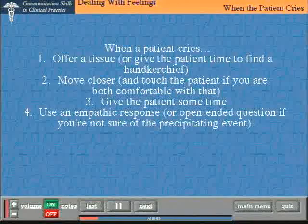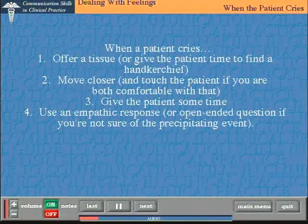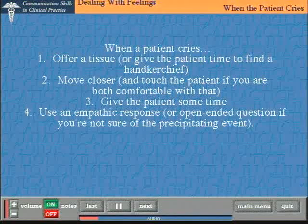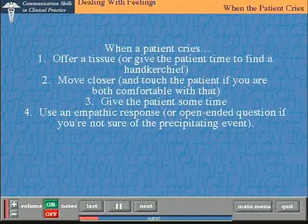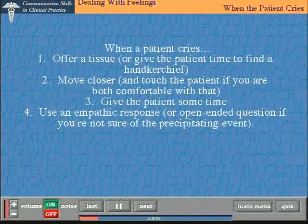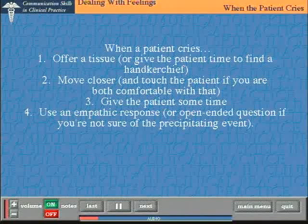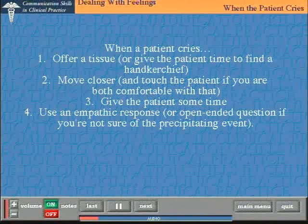So there are some basic, practical, helpful hints when it comes to dealing with crying. Always offer a tissue, or ask the patient if she or he has a handkerchief, and if not, get a tissue. Move closer, and if you feel comfortable, and if the patient does also, then you can touch the patient on the hand or arm. Give the patient some time. Use an empathic response, or ask the patient an open-ended question if you're not sure what precipitated the tears.